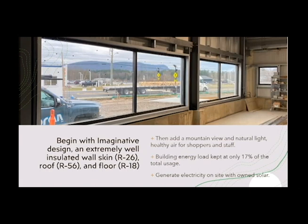So we begin with imaginative design, a very well insulated skin. We're going to get a little bit granular here on the geeky part, but these R values are resistance to heat loss. They are unprecedented in this type of building, and they will pay dividends all the way through the lifespan of the building, which we see as having a 100-year service life.